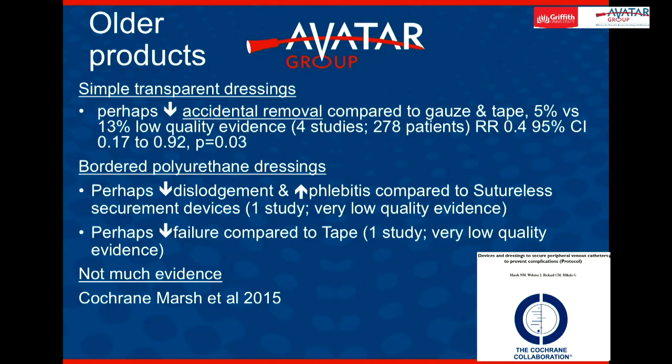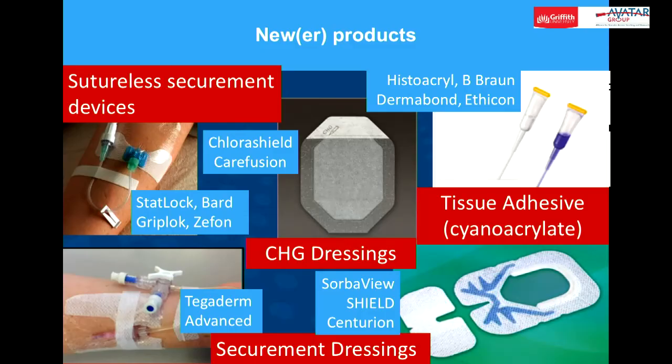Our old product traditionally is just the borderless piece of polyurethane, very cheap, see-through. In more recent years, most of the manufacturers are now reinforcing those dressings around the border. So we see, like, 1, 2, 3, 4 sides of the dressing with increased adherent tape of some sort around the border. Again, not a lot of evidence about this. One Cochrane review did suggest that they may reduce accidental removal, having a simple transparent versus gauze. Bordered polyurethane, not many studies to date, but it looks like there may be an effect on reducing dislodgement, but ironically increased phlebitis in one study, so difficult to say. But the evidence hasn't really kept up at all, because these are all the products that are coming through now.